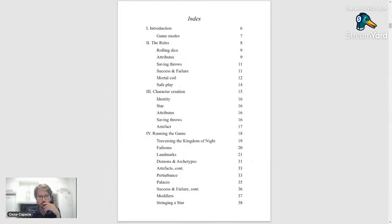Let's see the index. We have four clear, distinct sections. Once again, I deeply appreciate when the index gives you, with a single page or 2 pages, an overview of what you're going to find. So we have game modes, rules, characters, and how to run the game. Very straightforward. You know what to expect. It's a game on the shorter side, so on a glimpse, you pretty much know what you're going to find.